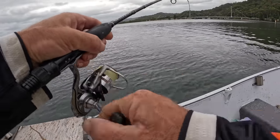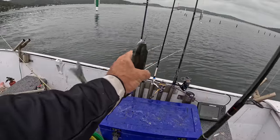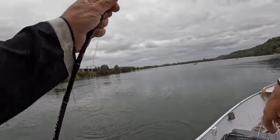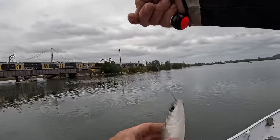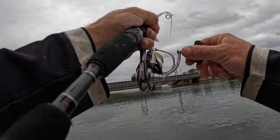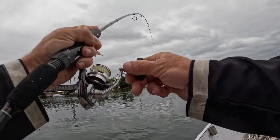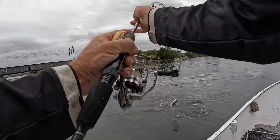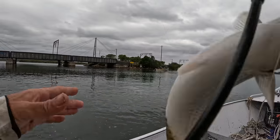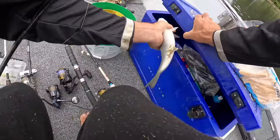I'm onto them now. These beauties. Absolute horse. Look at the size of that one. That is it. He's gonna snap me off. He's gonna snap me off. What a horse. That's over 40, that one.